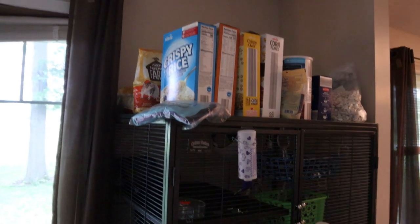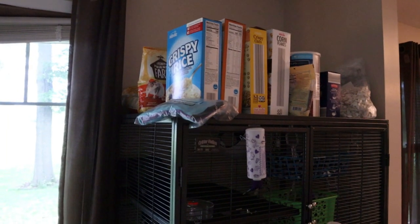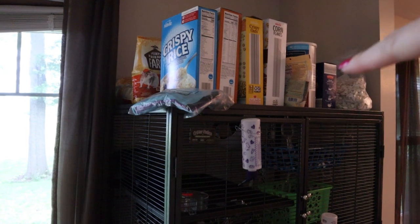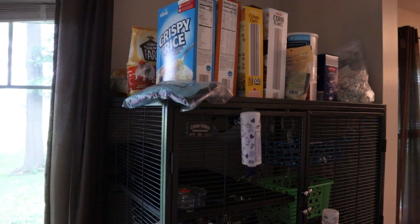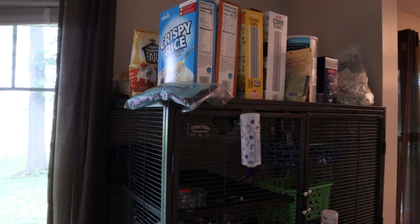I'm going to show you guys everything that I'm doing as I go. All right, so the first thing I need to do tonight is actually make the rat food. So all of these things up on the top of this are for the rat food, so I'm going to get all of that down and get set up so that I can do that.